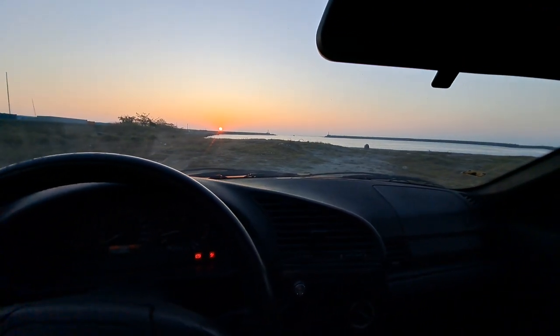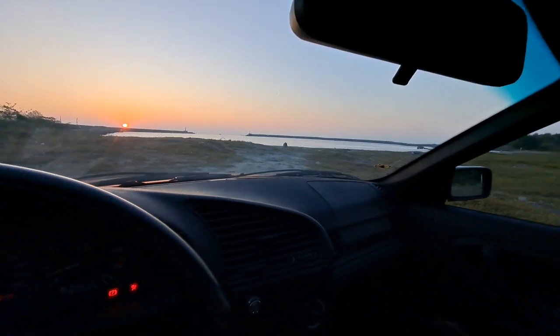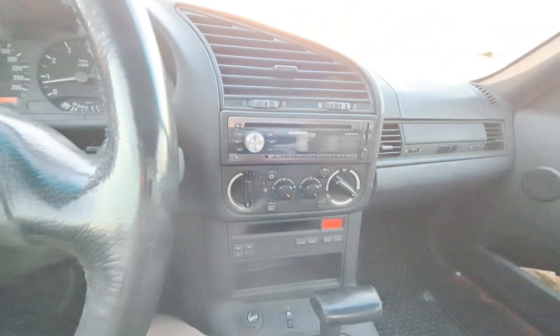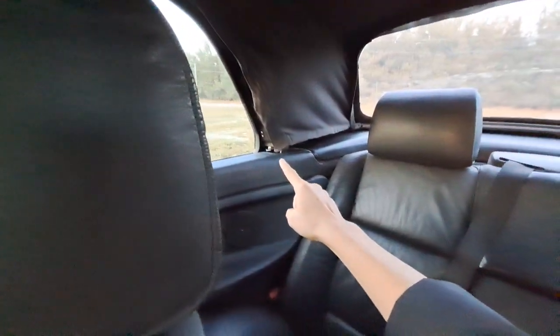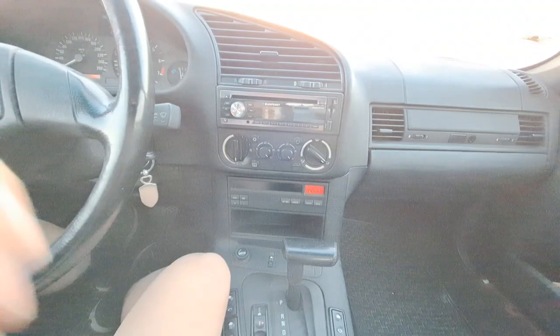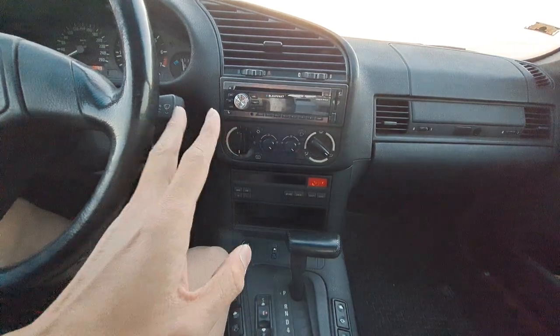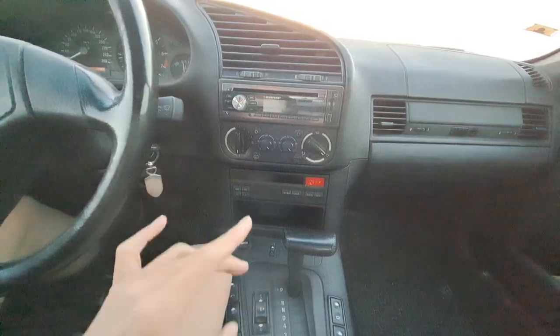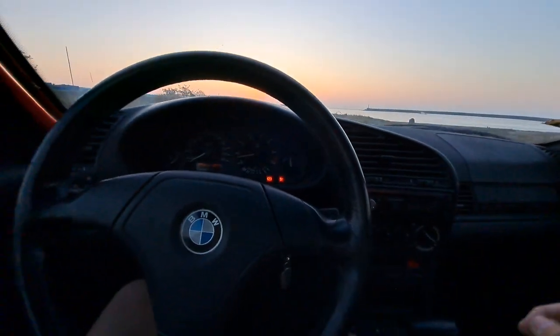But actually, the NVH for the convertible is very bad, very bad. You can hear anything from outside, and the air conditioning for the convertible is very critical, because there are many places for the air to leak outside. You can see from here, you can see the outside. So the air conditioning is very critical for convertible cars. But thank God, my 328 has a very good air conditioning, with dual zone air conditioning. But actually, I have no idea how to separate the dual zone, because it is a convertible. I have no idea. Okay, let's close the convertible, and we can take a look at this car.